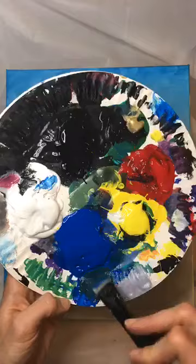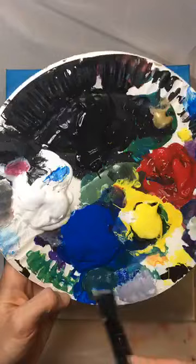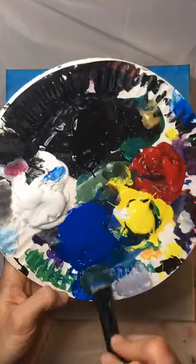Let's see. I think I've almost got it. I might even tone it down even more with some white to make it a bit more gray. Ooh, I think we're almost there. Just a little bit more black. Yeah, something like that. All right.